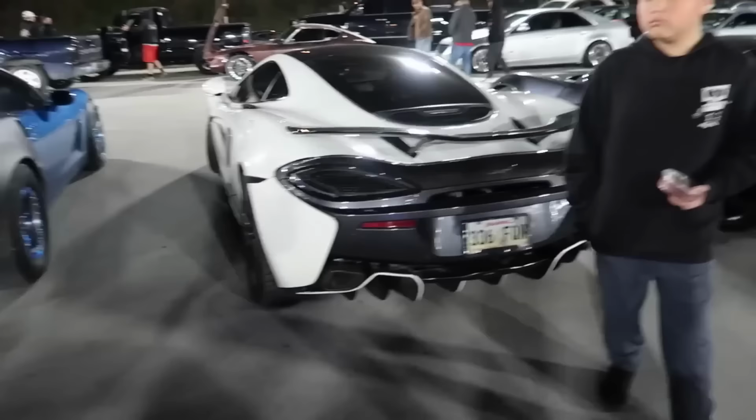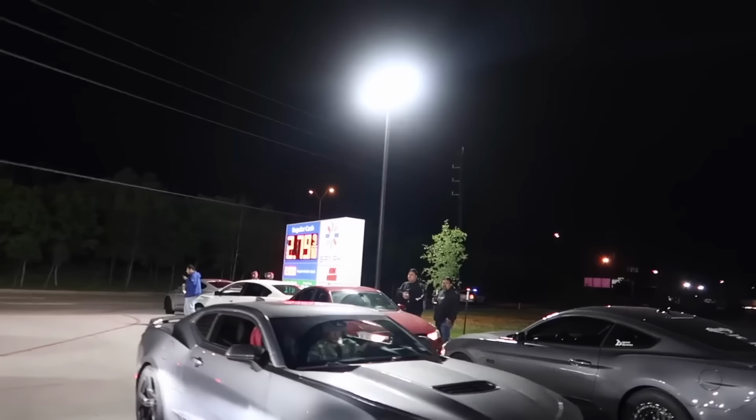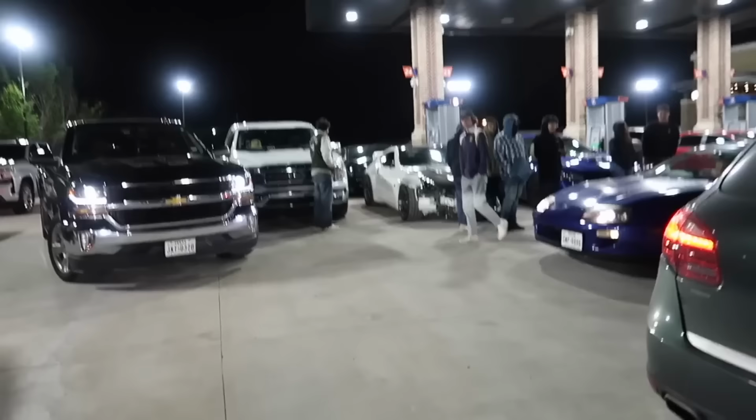On the Lambo. McLaren. Grand Sport. More cars rolling in. The Mustang with the parachute's nasty. There's a cop. They're just waiting, I'm sure. This is that Turbo 370. That sounds insane. Supra again.